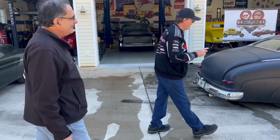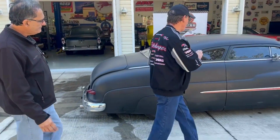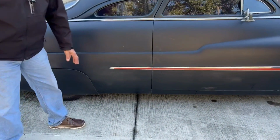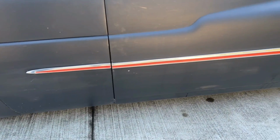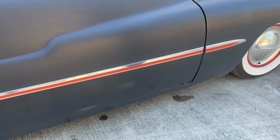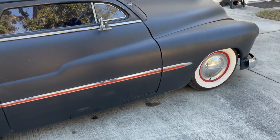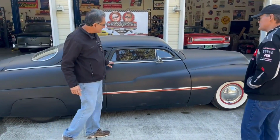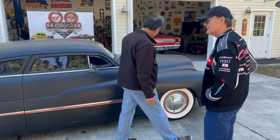Let's look. Now, he was saying this trim, and maybe the viewers can help us because we weren't exactly sure. Might be 55 Chevy, maybe. Well, I don't recognize it off of 55, but our viewers, if somebody knows. But this is original. Well, you can see it on yours. Original.